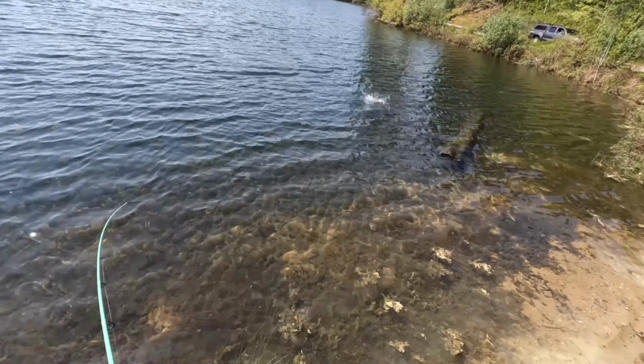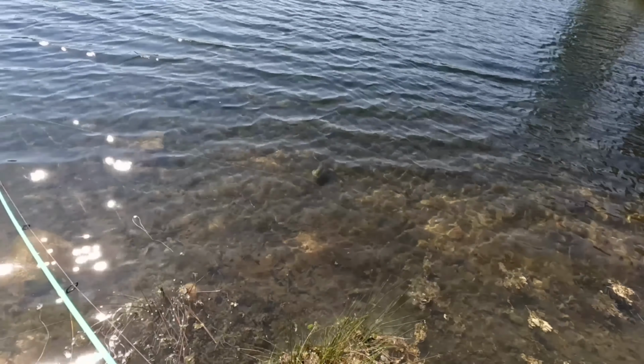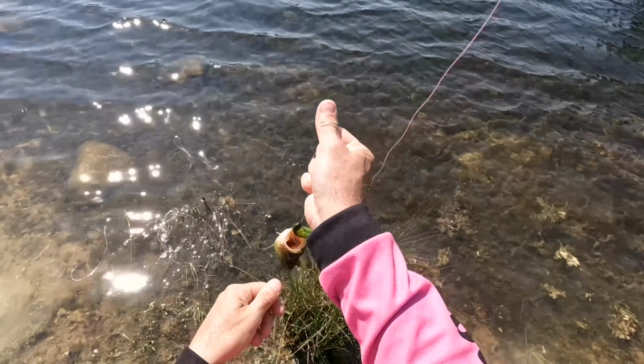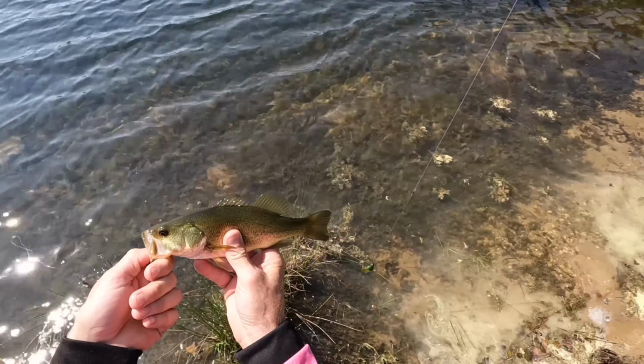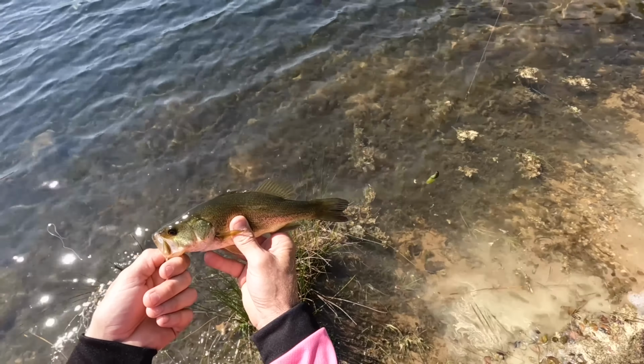All right, so this is what was getting, I was getting hits on. Look how small this is. But there was no escaping that one, was there? All right, so that means the summer craw is done.